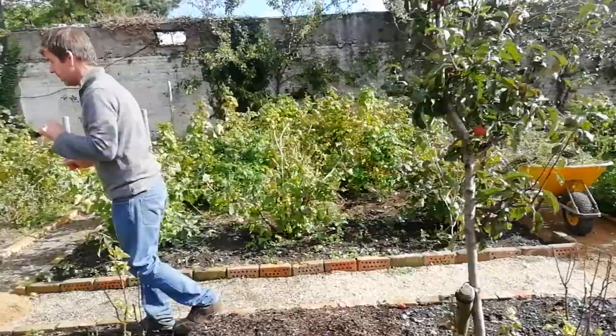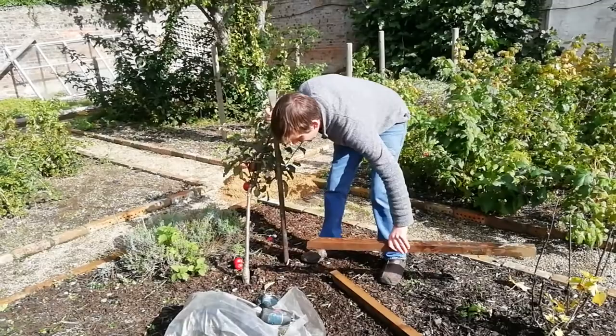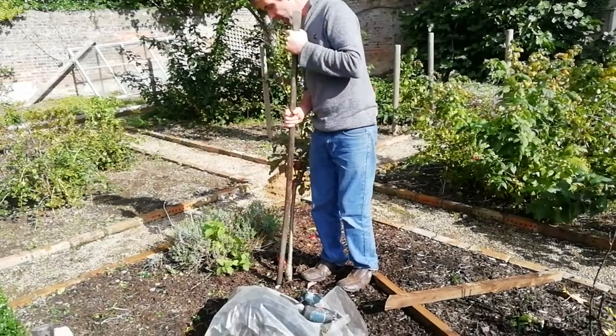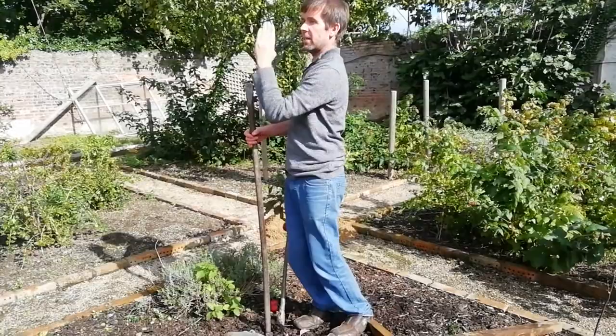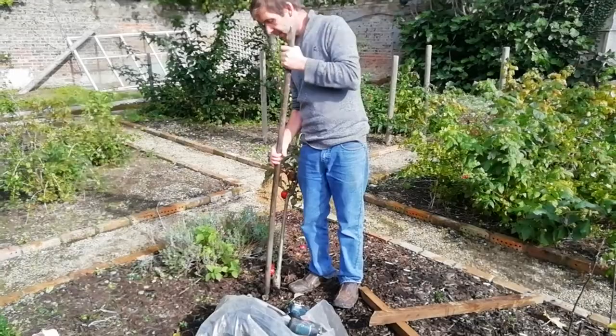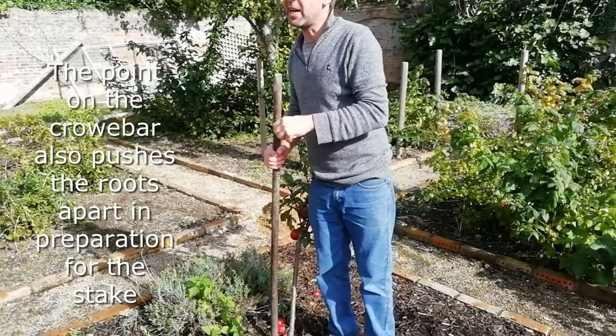So the same thing is with this, I want to not damage the roots, okay? So if I'm going to put this in here, I'm going to probably put it around here because the wind is blowing this way, okay? Prevailing wind is generally from the west. This is kind of southwest here. This is a good way because of the walls. So the crowbar is a great way of driving a pilot hole. That means that you get the stake down straight. But also what it does is it makes a hole that pushes the roots out of the way. So we're not bashing down the roots and breaking them on the way down.